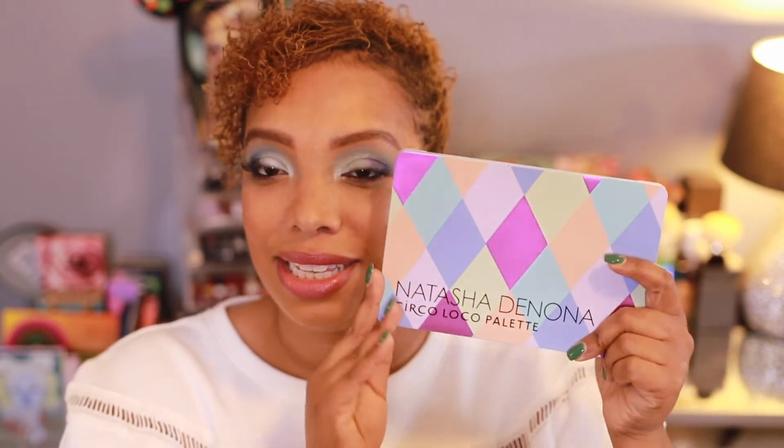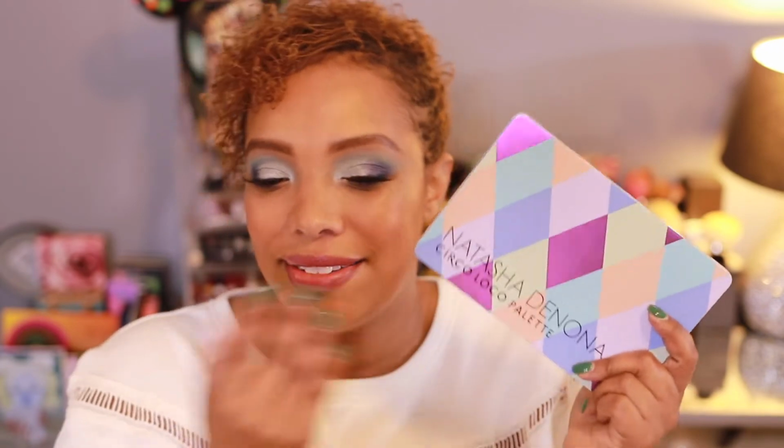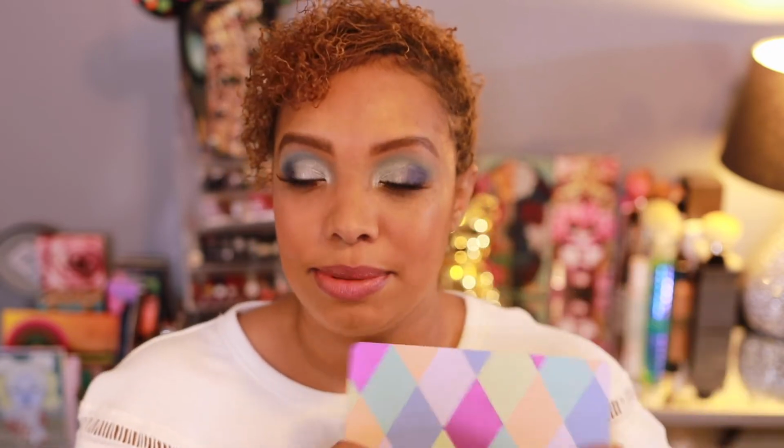So overall, I will be continuing playing with this palette. I do like it. I don't know if it's my favorite Natasha Denona palette at the moment. I have to formulate some more thoughts, but overall, I do really like it. It kind of just gives me a little spring vibe with the front of it, and it's really different for her line. I think this and Trio Chrome have just been so different when it comes to her palettes.